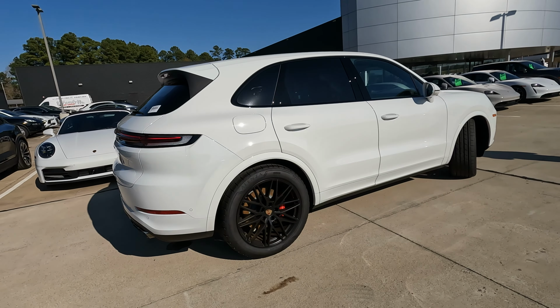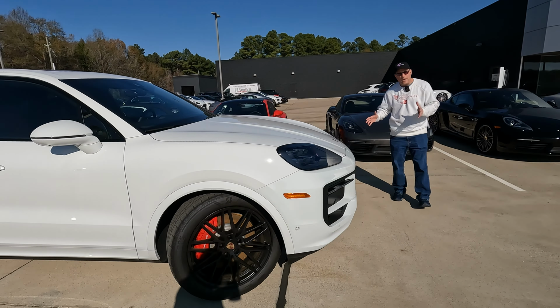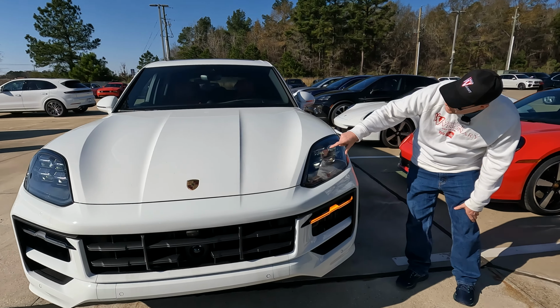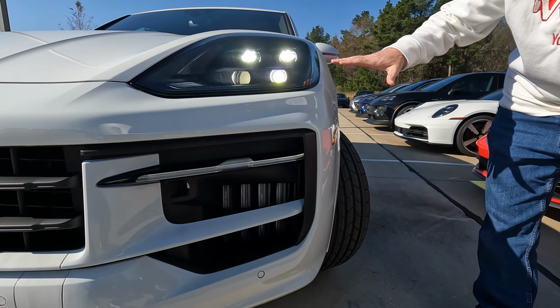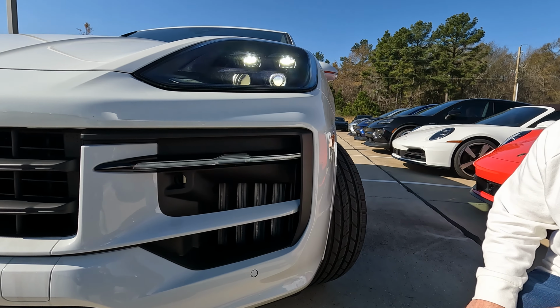As we work our way around here to the front, I'm going to have Austin join me here at the front end. When you look at it, you know that it's a Porsche. The design of the headlight housing definitely tells us that. I like the design of the headlights here. Not something that's common. That's something I really like about Porsche's models and how they don't look like really anything else outside of the Porsche brand out on the road.